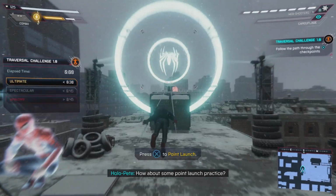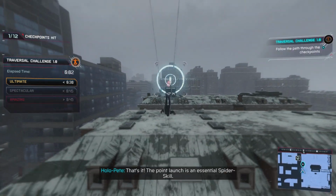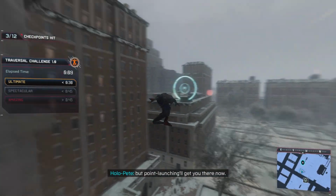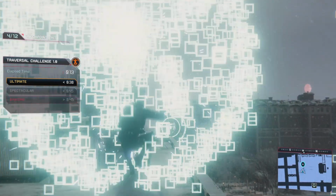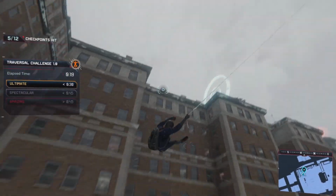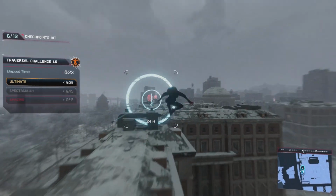How about this point launch practice? That's it! The point launch is an essential spider skill. If you got a motor, web swinging will get you there, but point launching will get you there now. Well, I'm not point launching, so... Halfway done. Keep it up.